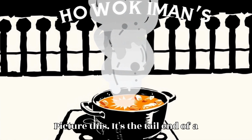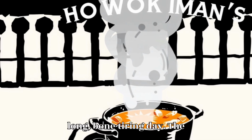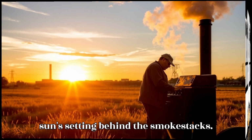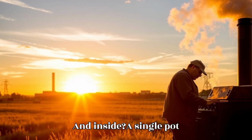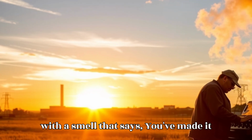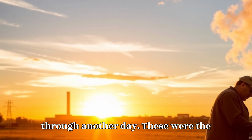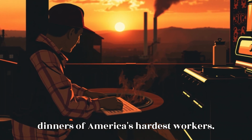Picture this. It's the tail end of a long, bone-tiring day. The sun's setting behind the smokestacks. Boots hit the porch with a heavy thud. And inside? A single pot bubbles on the stove, filling the room with a smell that says, "You've made it through another day." These were the dinners of America's hardest workers.